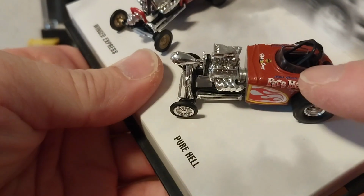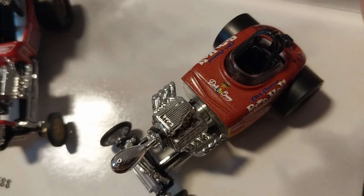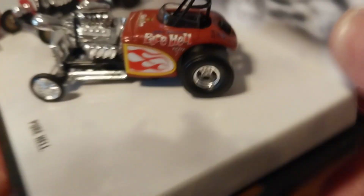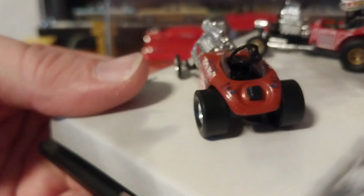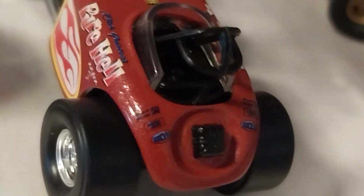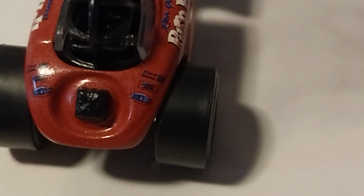Pure Hell with the driver's name, and then something Bunny on the front. I'm not sure what that says. It looks like it starts with a D. I would have to do some research on the real car again to really give you guys some history on it. But there is your parachute, and then see what is written back here, if we can read it. It's kind of blurring up on me here. Oh, I can't really get a good look at it, from the glare and everything.